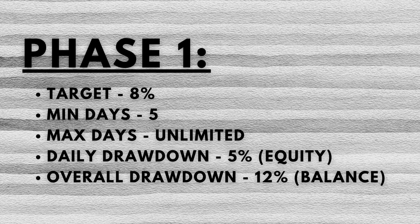So, how do I plan to pass the challenge and get funded? Well, first we must understand what the rules are, so let's take a look. For phase 1, the target is 8%. Minimum trading days, 5. Maximum trading days, unlimited. Daily drawdown, 5% of equity, not balance, equity. And overall drawdown, 12%, and that's based on balance.